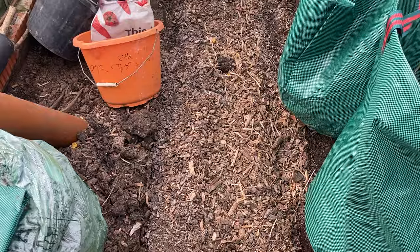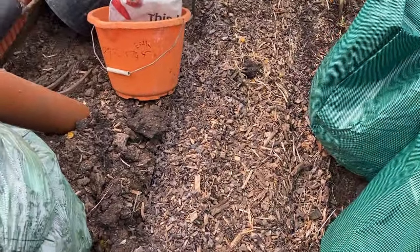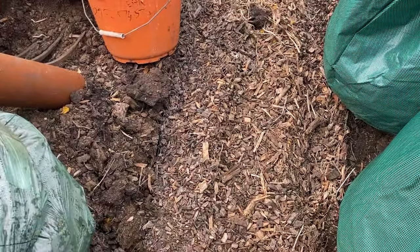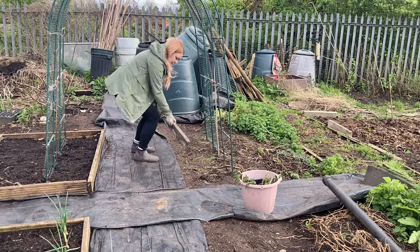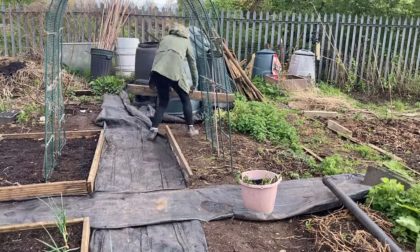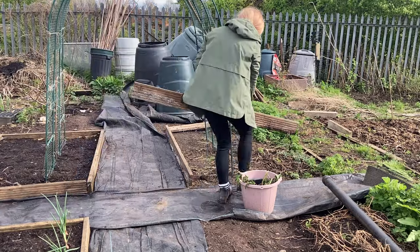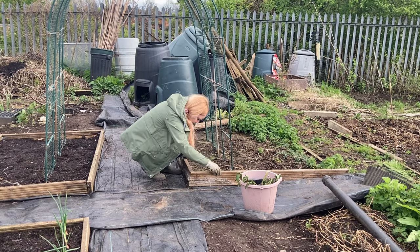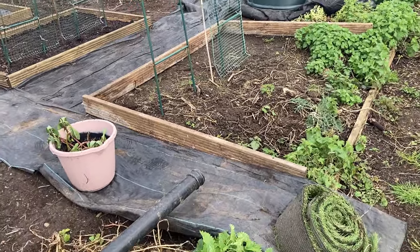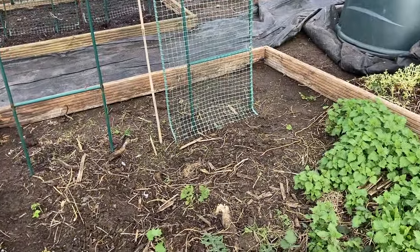Okay, there's a lot of ants and spiders and horsetails, and also I can see another piece of ground sheet, so I think the middle bit had a piece of ground or weed sheet down and then all the wood chips on top. I think these pieces of wood will be perfect for this bed. It might be a little bit wide, don't know, or maybe it'll be okay.